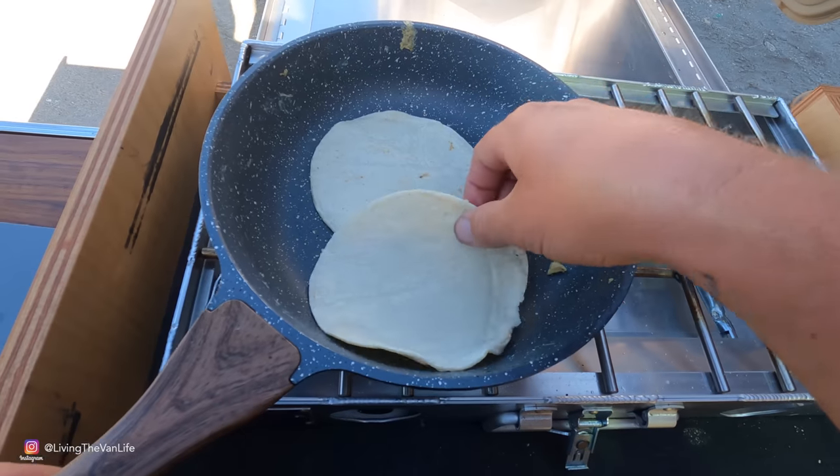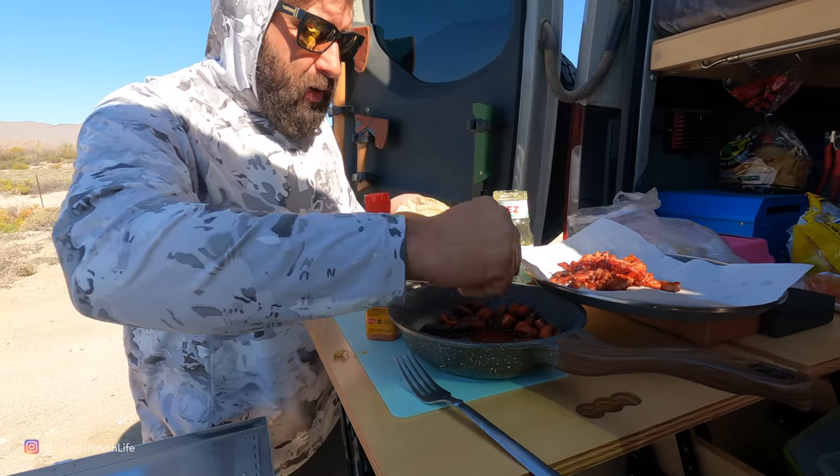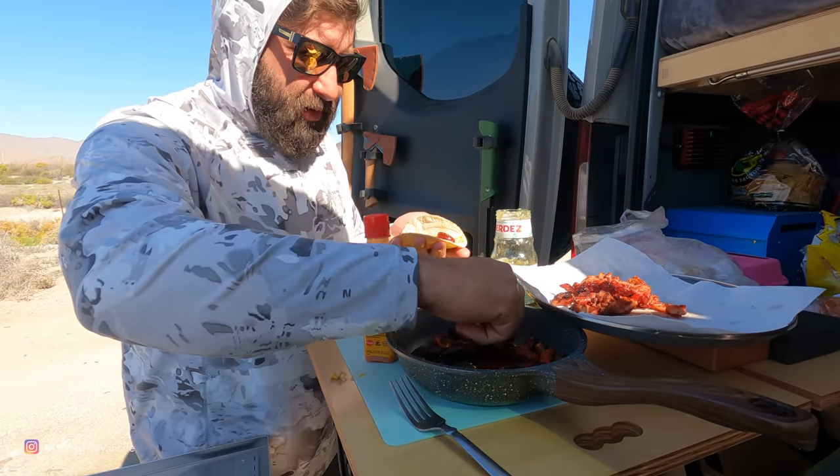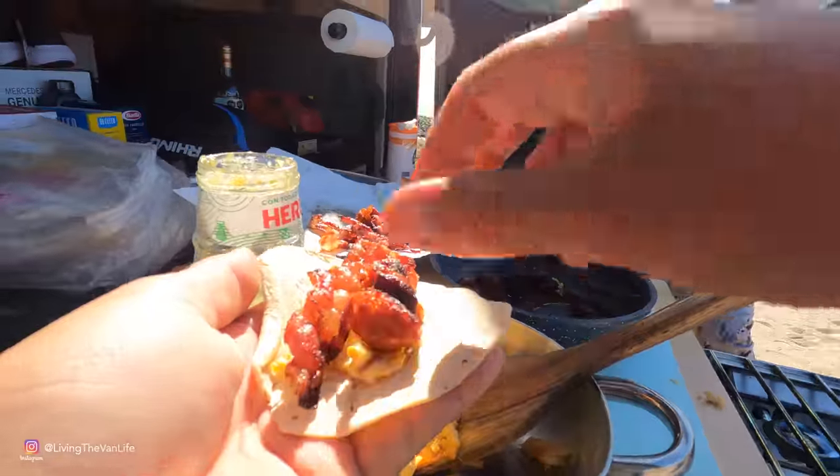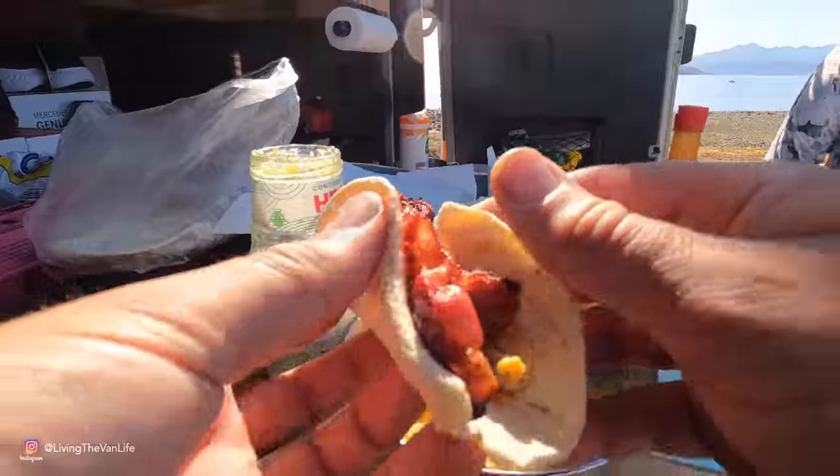Muy bien. This is our version of a breakfast taco. Taco tortilla, not so taco eggs. Bake it, chorizo. House, douse it, slap it, eat it.